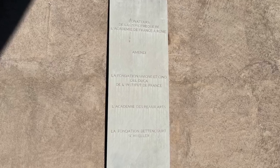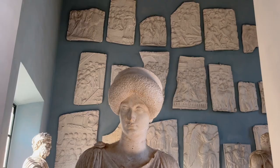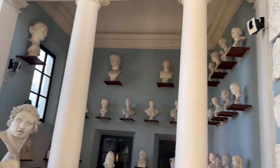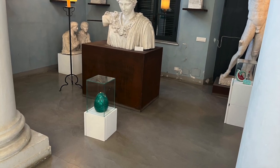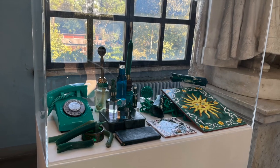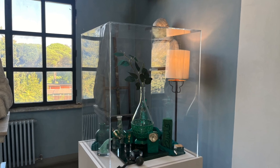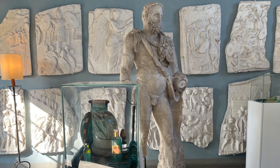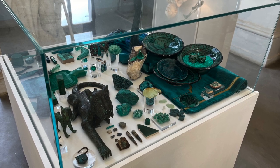Continuing our visit, we arrived at the Gypsoteca, or plaster cast gallery, with its vast array of busts and fragments of friezes. It was also the site of a temporary installation by the Tunisian artist Aisha Snoussi called Tutte Kao, a collection of objects colored vermania, a blue-green from the sea bottom. I found these objects on their tables or in their display cases totally intriguing, and thought their placement in this room was a very appropriate choice of venue for this installation.